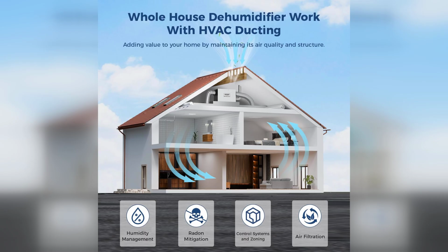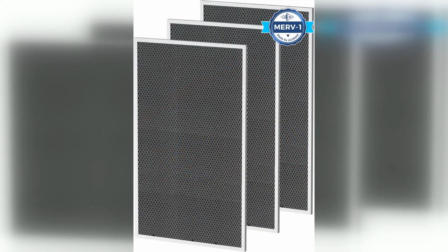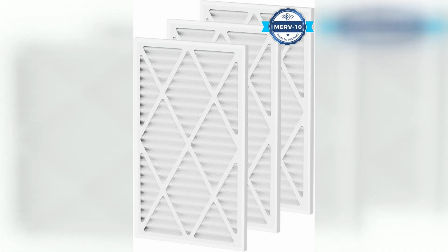for busy households. Setting up the unit is straightforward, thanks to the clear instructions. The digital control panel is easy to navigate, providing you with real-time humidity readings and the ability to adjust settings as needed. The built-in humidistat is another commendable feature, as it allows the unit to automatically adjust its operation based on the current humidity levels.